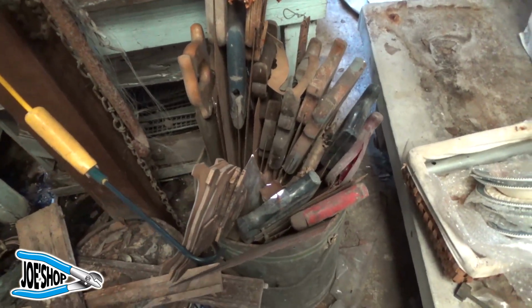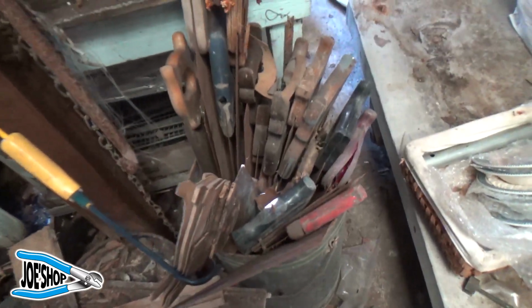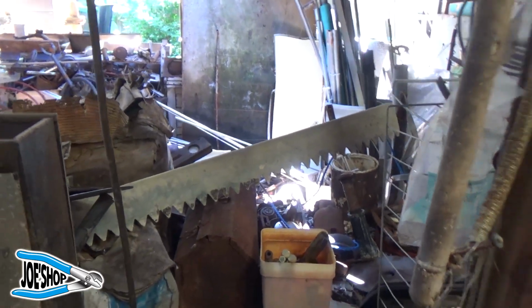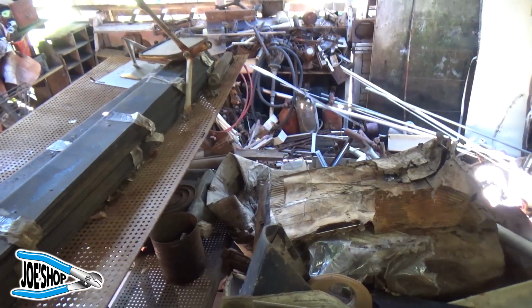So a lot of people commented the other day that what I had in my hand in my drawer was a saw set. This is one of many buckets of saws. Look at that. I don't know if that's a real saw or if that's a sign. And all back there are tools and jacks and fire extinguishers and lots of weird stuff.